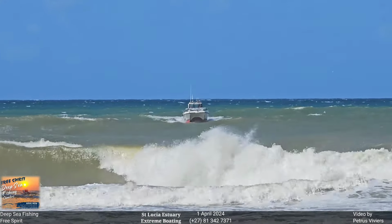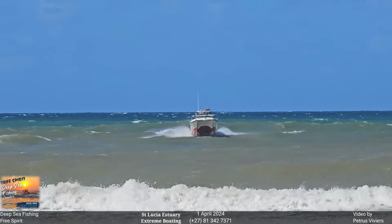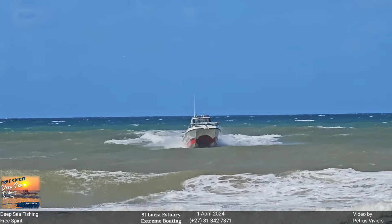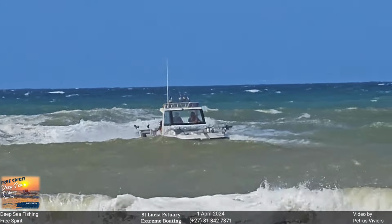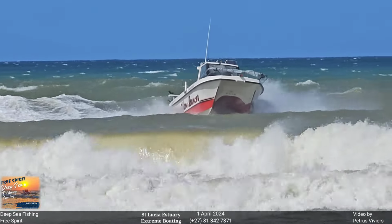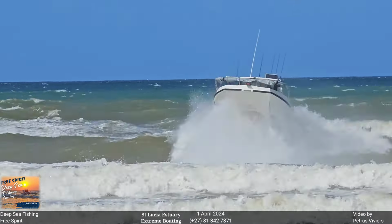Leon Stein is running on the crest of one there. He's getting in front of it. Now no broaching there. Coming in a little bit sideways so that he fits in between the waves. Is he going to jump that one? Oh my shit.